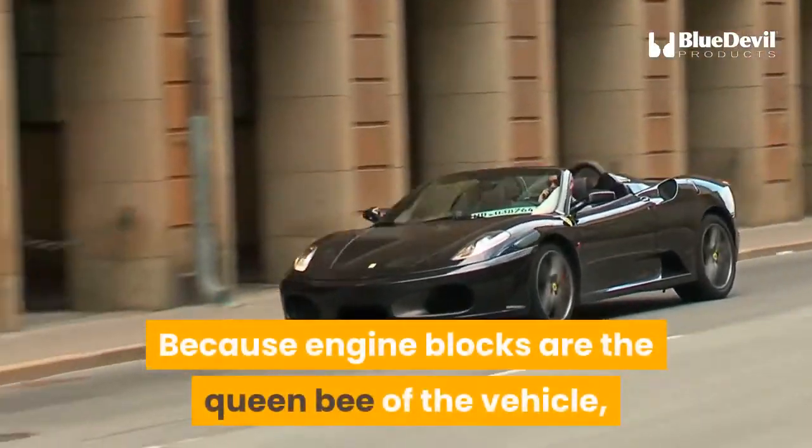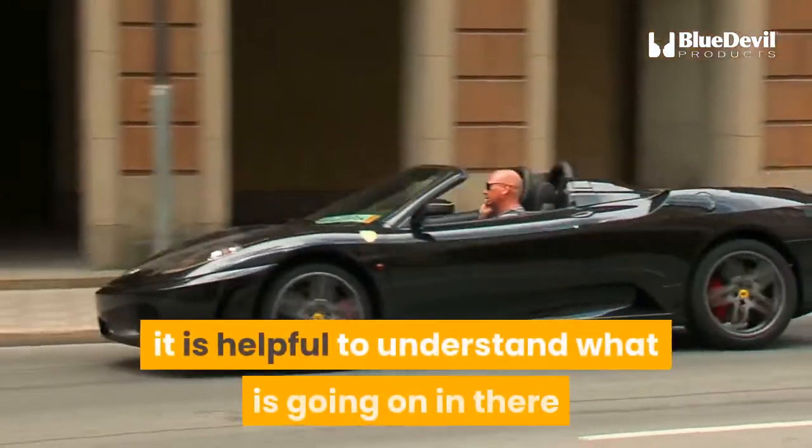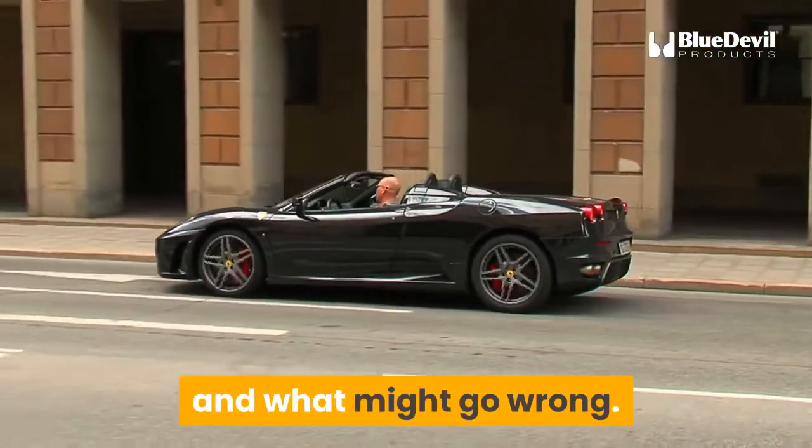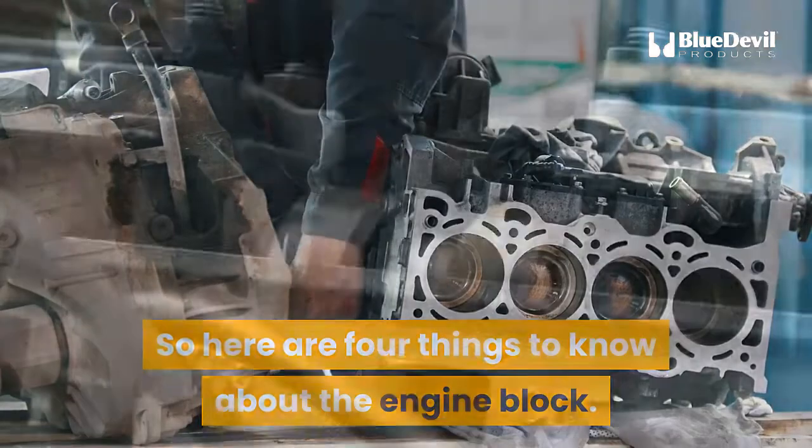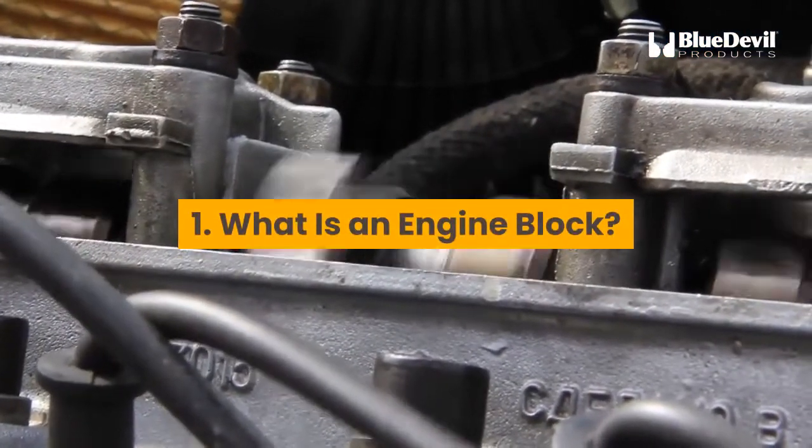Because engine blocks are the queen bee of the vehicle, it is helpful to understand what is going on in there and what might go wrong. So here are 4 things to know about the engine block. 1. What is an engine block?